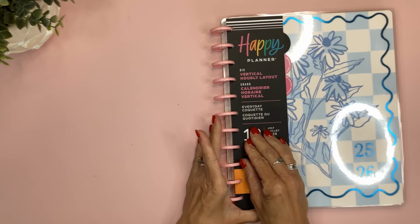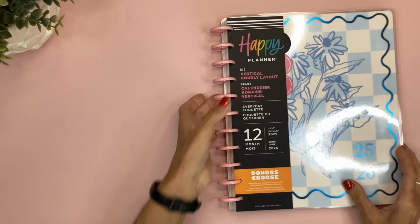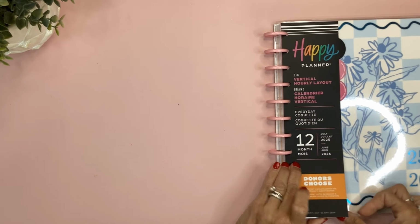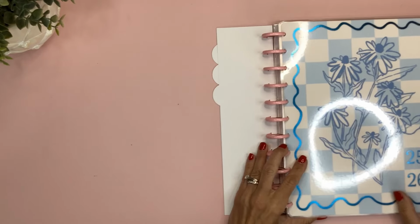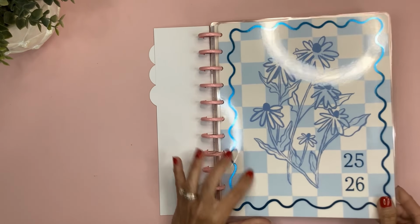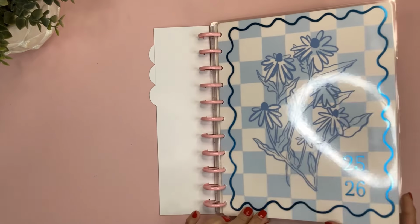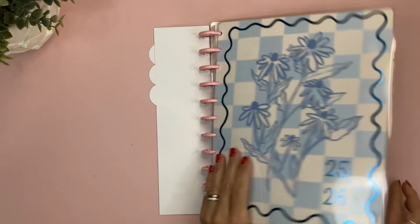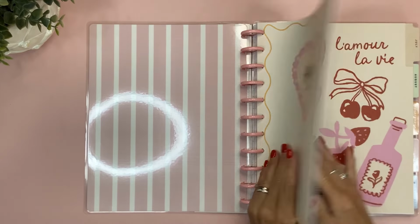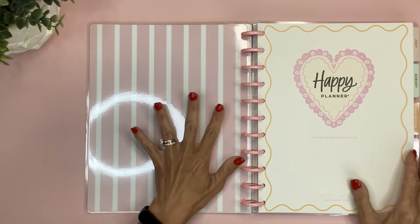This is the big vertical hourly layout in the Everyday Coquette. It's got those pretty bubblegum pink discs. Starts in July of this year, goes through June of next year. The cover is going to look like this with the blue and white checkerboard and the foil around it. So the illustrations are going to be just like the others. So I'll just do a quick flip through, but the inside is different.